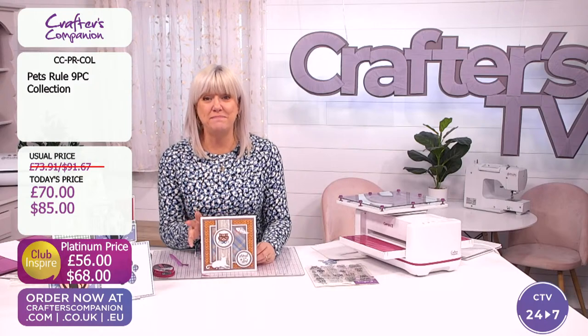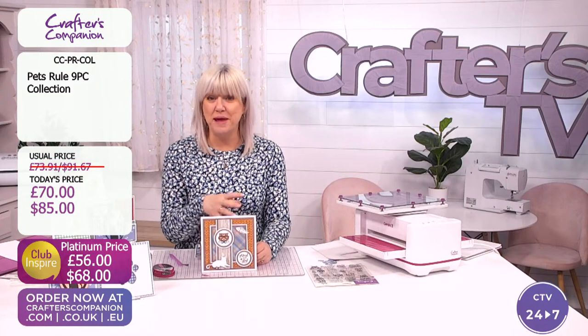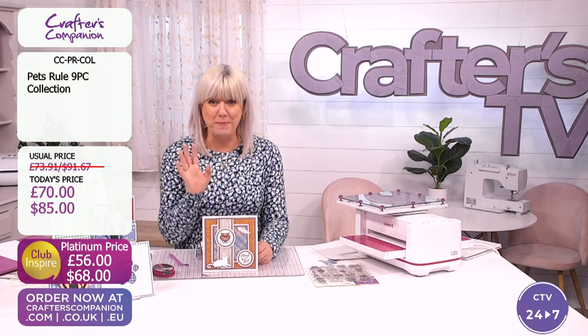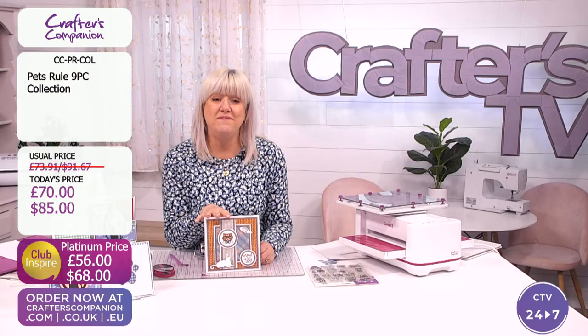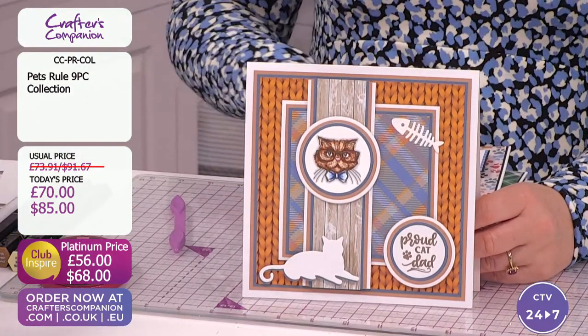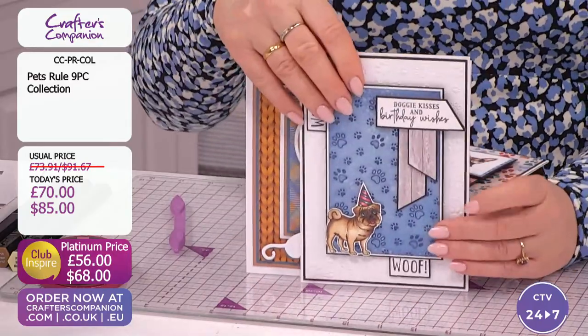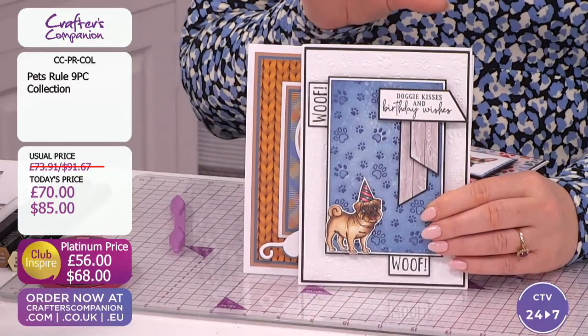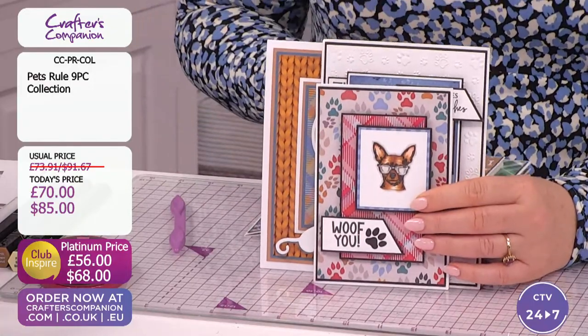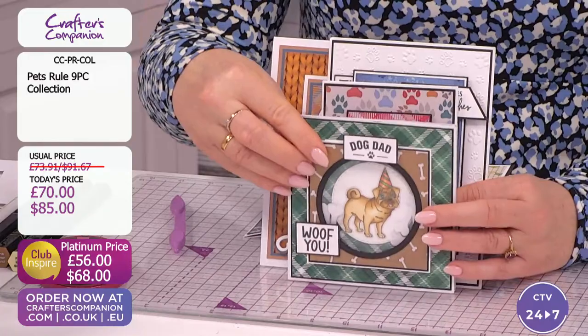But I'm so pleased that you're loving it because you're going to be able to make not only yourself, but so many other people lovely cards to do with their pets, which is amazing. I love this one here. Just this cat is incredible, that stamp one. I just absolutely love it. I love having that paw print background in an embossing folder. That looks really cool. This little dog is the one we're going to be using in the next demo.